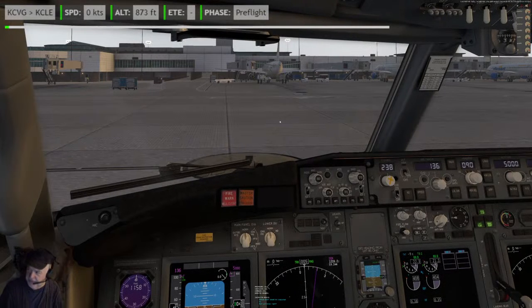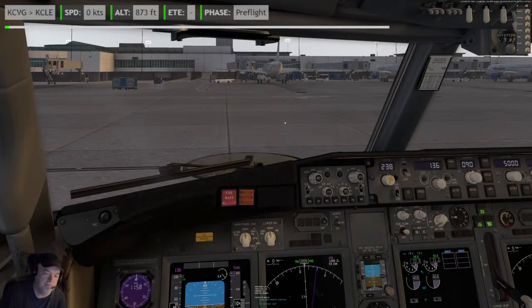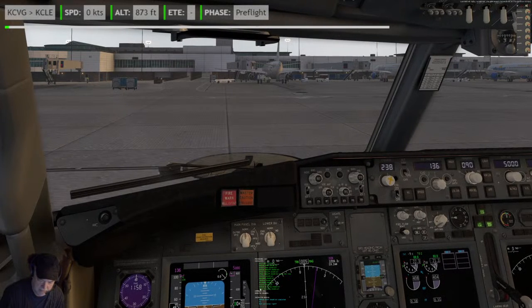Cincinnati ground, Delta 43, ready to taxi, runway 9. Delta 43, taxi to runway 09 via taxiways Juliet, Foxtrot, Kilo, Kilo 11, hold short runway 36 left and runway 09. Taxi to runway 09 via taxiways Juliet, Foxtrot, Kilo, Kilo 11, hold short runway 36 left and runway 09, Delta 43.